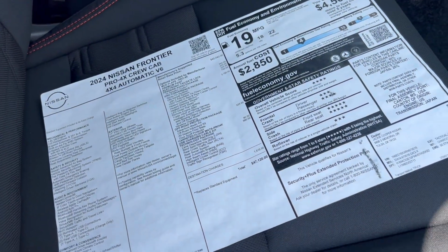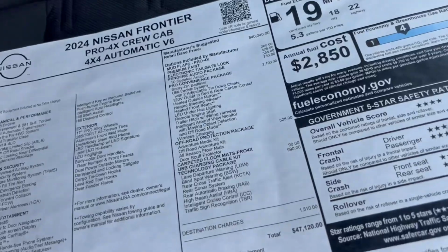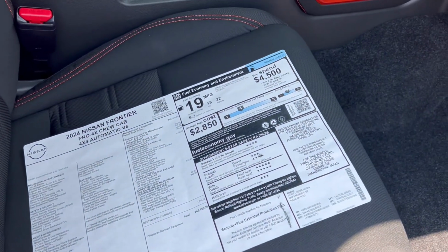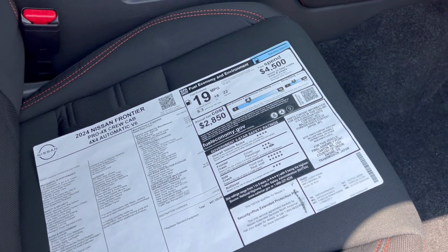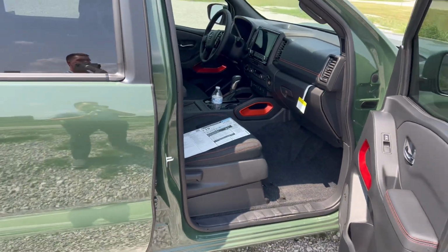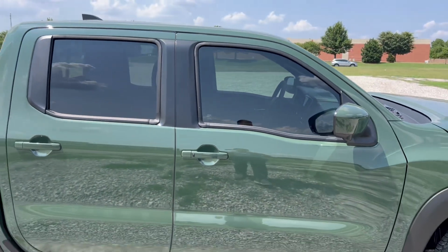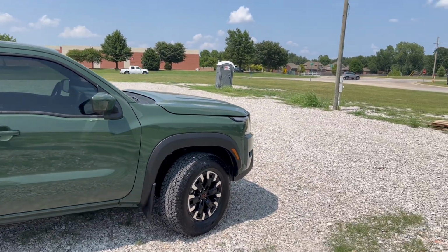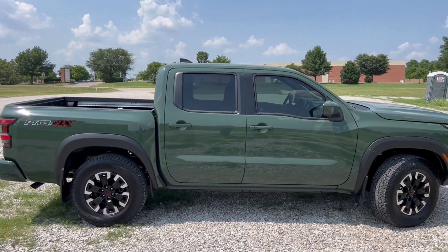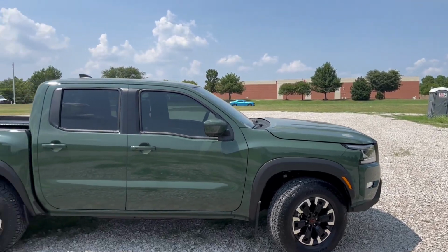But now we're looking at the window sticker. So 2024 Nissan Frontier Pro4X Crew Cab V6. $47,120. Now, for the same price, you can go across the street to a Toyota dealership and you're going to get basically a base model. A base model. And this is not a base model. This is far from a base model. Pro4X is my favorite trim by far. But if you need to save money and you go with an S or an SV, you're still going to be in the low 30s, mid 30s. You cannot beat that. There's no way around Toyota Tacoma's prices. They're just too much for what it is.